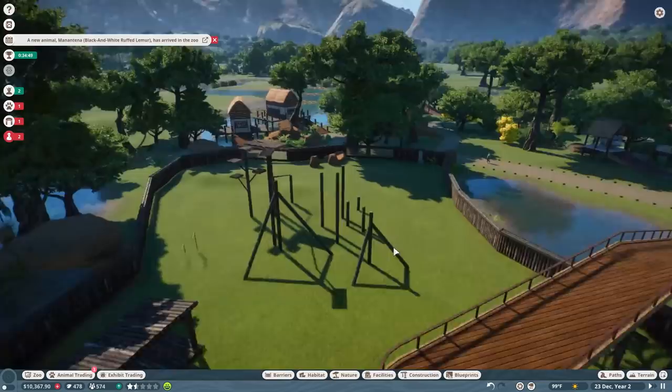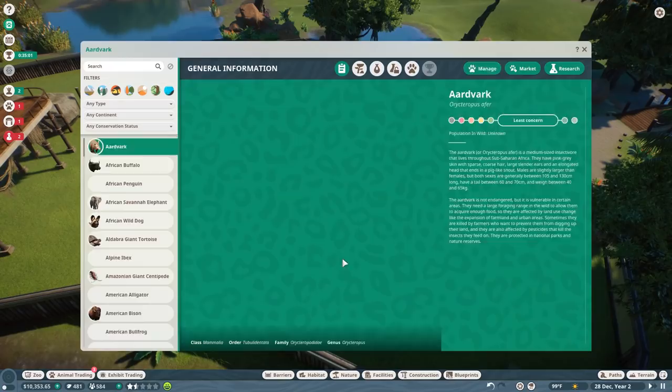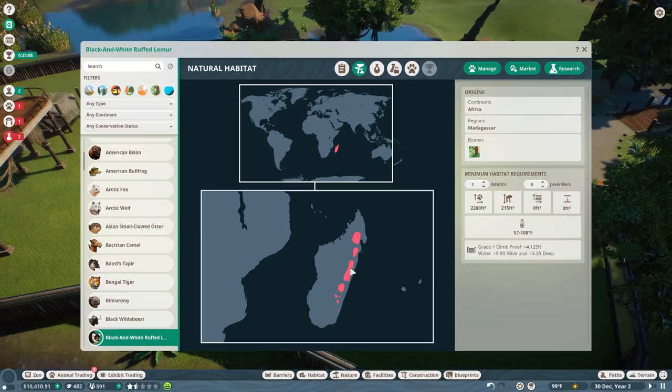All right, well, then we've got our lemurs. Our lemurs are now here. They need some food and toy enrichment. And this will be fun because people will come up here. So let's actually check out our lemurs. Do you remember where the lemurs are from, my love? Madagascar. Excellent. Specifically, the mountains. Is that the mountainous part of Madagascar? I don't know. Let's find out.